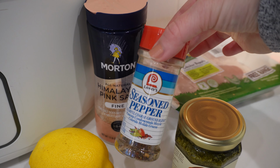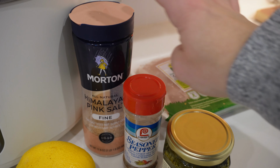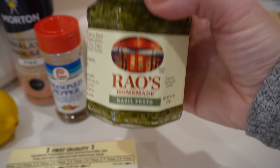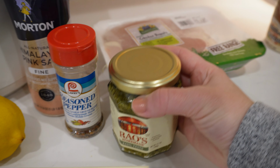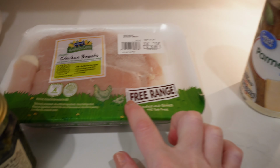I love to do seasoned pepper. I think it just gives a little bit of extra flavor. We've got the pink Himalayan salt. And then whatever you prefer for your pesto sauce, I love the Rao's brand. All of my kids enjoy this one, so this is what we're gonna use. Some chicken breast. Mine is still a little bit frozen, but I think it's gonna be okay.